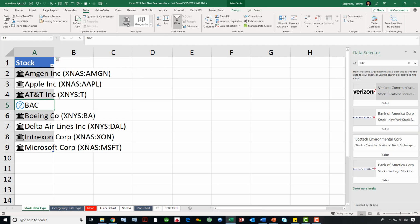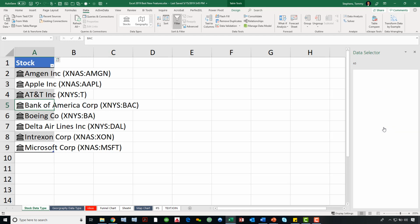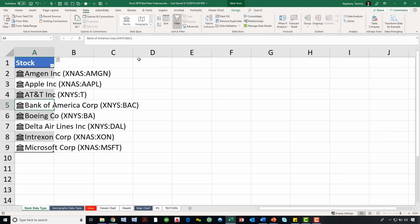Now, upon doing so, Excel immediately recognized most of the stocks there, but as you see, it was struggling understanding what I meant with the ticker symbol of BAC. So it opened a task pane over on the right-hand side of the screen. And what I will do is look through this task pane until I see Bank of America Corporation, which was indeed the stock that I intended to select. I'll click the Select button, and now you can see that it's recognizing BAC as Bank of America.